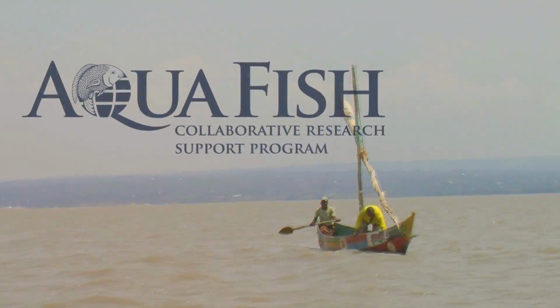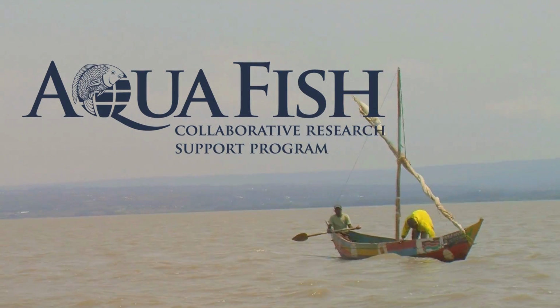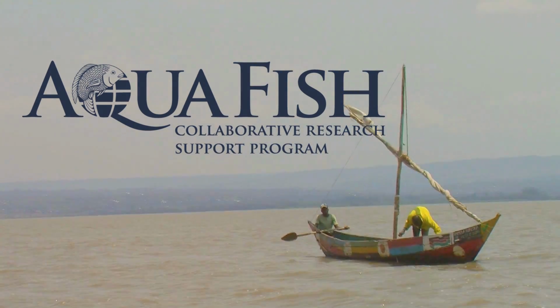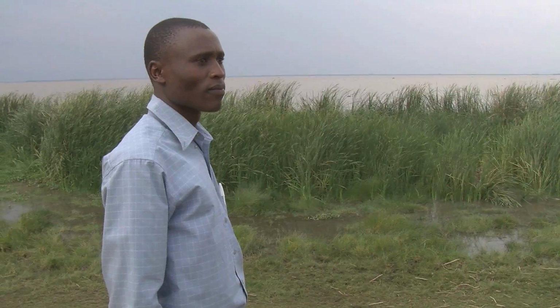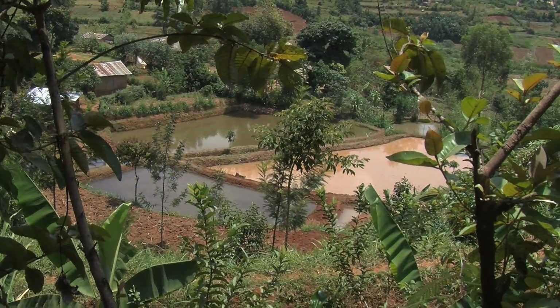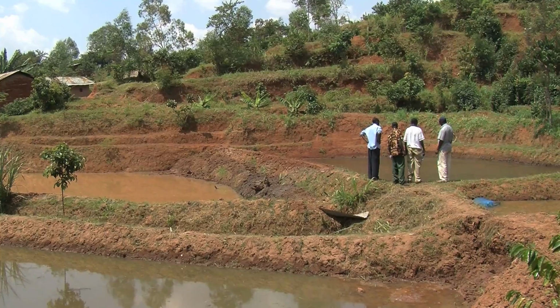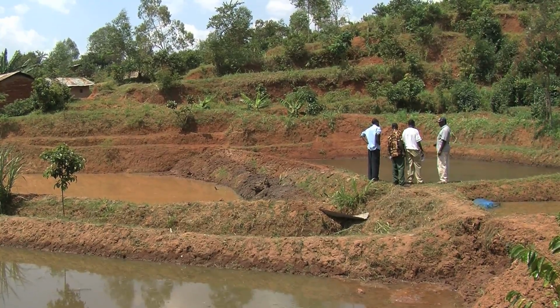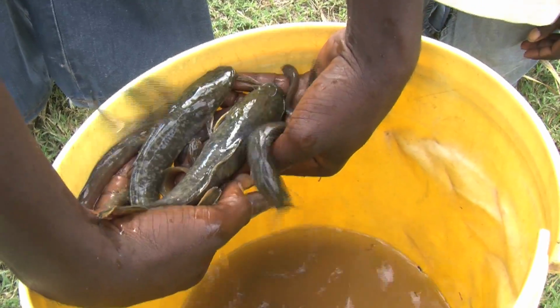With the help of the USAID-funded AquaFish Collaborative Research Support Program, or CRSP for short, Kenyans worked together to protect the native catfish. CJ, a graduate student at the time, was a key member of the CRSP team. The solution they found? Have Kenya's small-scale farmers grow catfish fingerlings in their own ponds to supply the baitfish market, instead of using wild-caught juvenile fish.